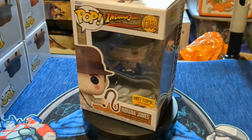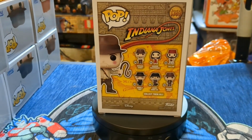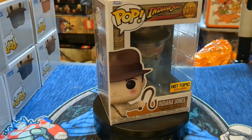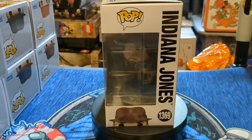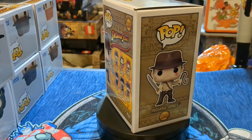This is the last of the pops I've got. This is a Hot Topic exclusive. This is actually from Temple of Doom. I didn't realize that until I saw that he's got his machete. So this is 1369. It's a Hot Topic exclusive. I'm sure there'll be a Target exclusive, a Walmart exclusive, a GameStop exclusive. But I'll get those when the time has come.